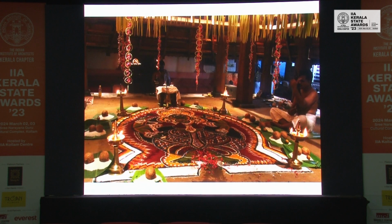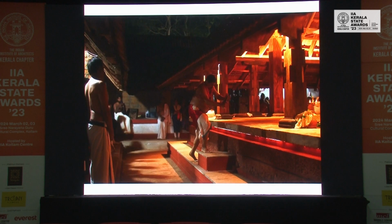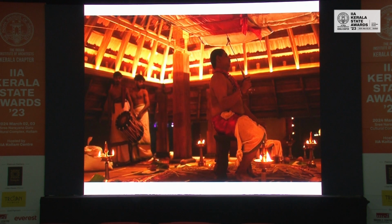So another very unique, very interesting function which happens on the mandapam is the column eduthu, which is the making of this column using natural powders. So this is made and the column makil and barter happens after this. They have this mud flooring and we were in consultation with the performer, restored the mud flooring. These are some of the images during the festival.